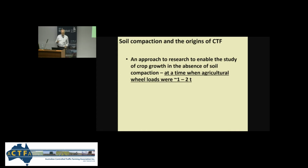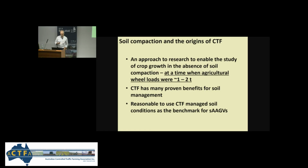And I'll be the first to admit that tyre technology, track technology has changed a hell of a lot since the early 60s. But as Scott mentioned, it's also this whole issue of contact pressures and axle loads and that combination. So controlled traffic has got many proven benefits from a soil management point of view. And so I guess when Jeff and Dio and I spoke about a presentation on the topic, we thought, well, it's quite reasonable to use copies of CTF-managed soil as our benchmark as to how autonomous vehicles might perform.